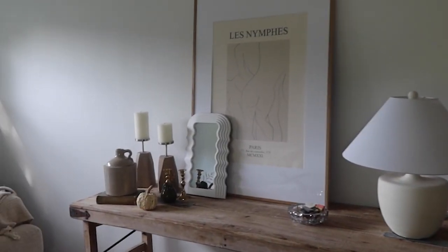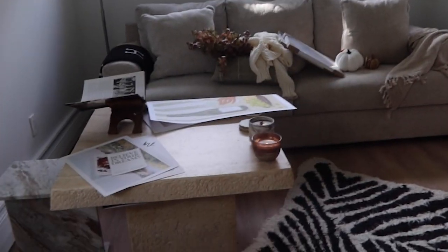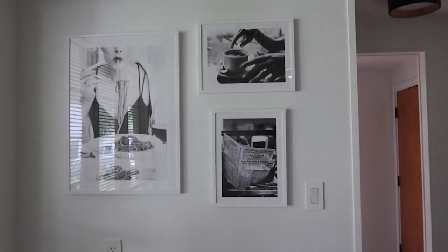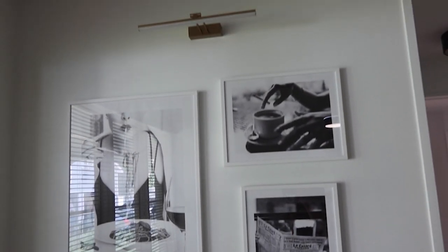So this table is not ready for fall, as you can see. This room is just off of our backyard, and it's a nice room to chill out. And then of course, I have decided to change out these prints. I love them so much, but they just blend in with the wall. And I thought pops of green would look really nice with the light over it.